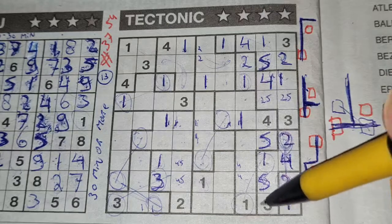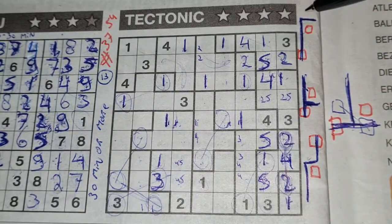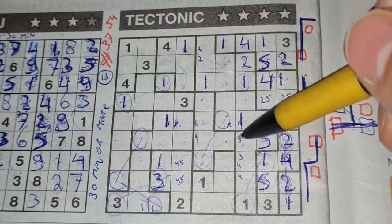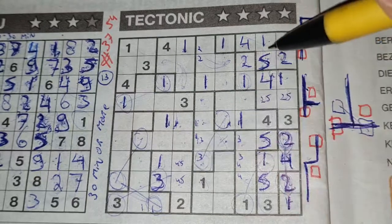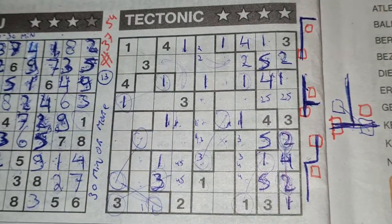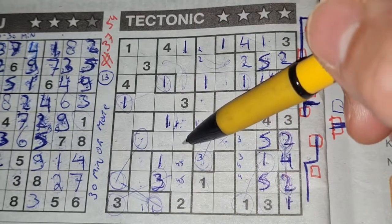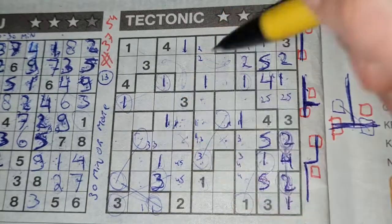This box can be a three, so the three could be here, could be there. These two boxes can be a three. This box can be a three. We have a double three there. So the three could be here, could be there. Yeah, I'm thinking. This box can be a three. That box can be three. We have a double three there. So the three could be here, could be there.